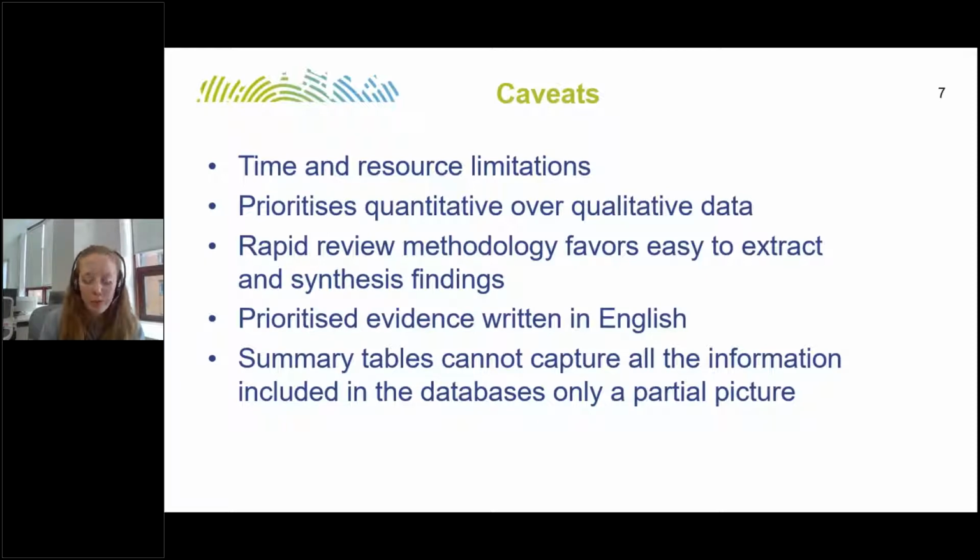Although we've captured a lot of data in these databases, it's still only likely to be a fraction of the research available. As I mentioned at the start, we're hoping this will be a live repository of knowledge and continue to be added to. So what you're seeing is the beginning of an evidence base for the future as well. We've done significant legwork to get it to this place, but it can still go further over the next few years.